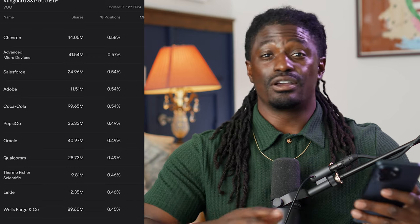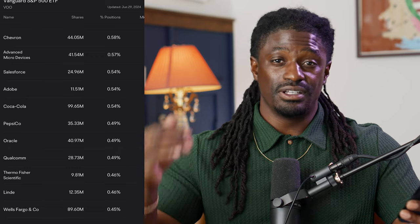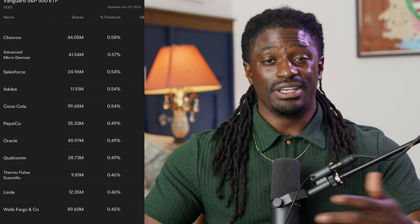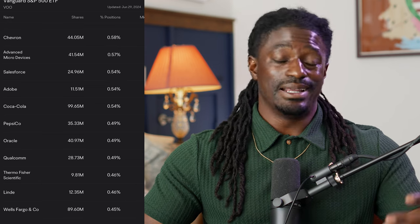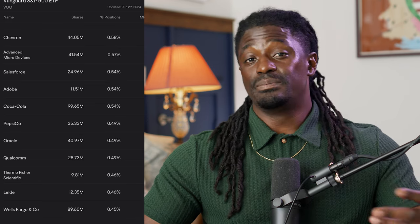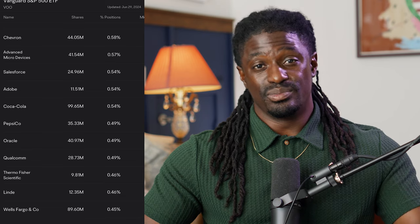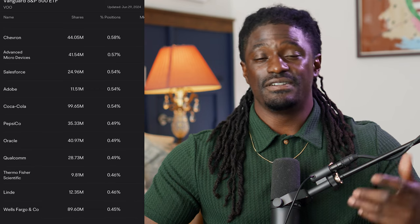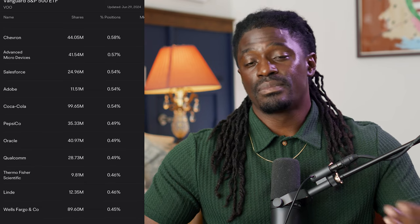Let's just say if Coca-Cola goes bankrupt and all you have is Coca-Cola, it goes down, then you lose all of your money. But if you invest inside VOO or an ETF, the other 499 companies could perform well, and you could possibly even make money rather than lose money if one company does bad. So the first thing that you guys can do to protect yourself is to diversify your portfolio by investing inside of VOO.